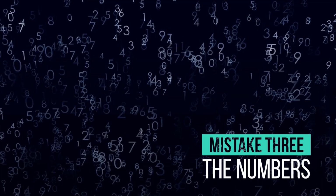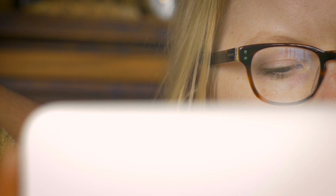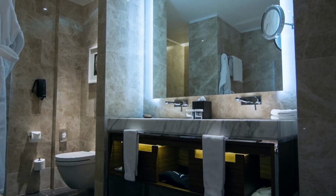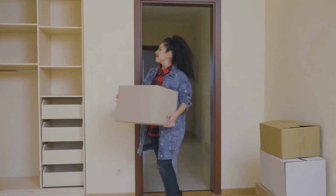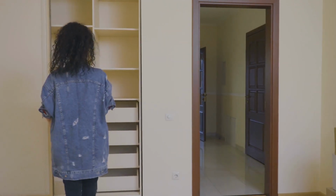3. The numbers. When the banks value your property, they look at the data to complete the valuation. The primary data they use to confirm the value of your property includes the number of bedrooms, bathrooms, car spaces, floor area, and size of your land. So an easy way to increase the value of your property is to increase these numbers. So for example, if you're looking to have a study in your home, rather than building a study, invest a little bit more and make it a bedroom. The main difference between a bedroom and a study is whether or not it has a wardrobe. Not only will this help your valuation, but it will help when you look to sell in the future.